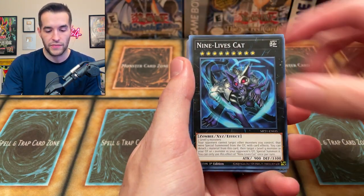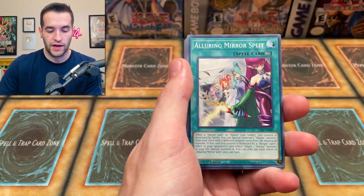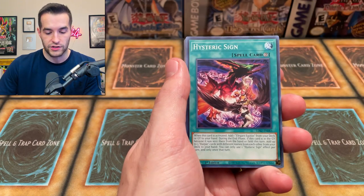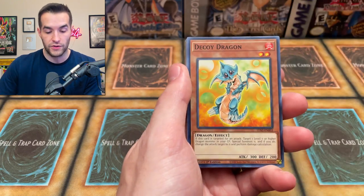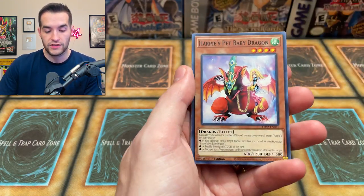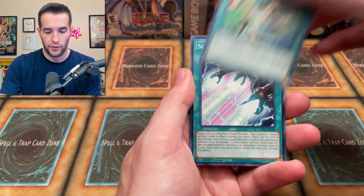We got the Junk Sleeper, Nine Lives, Giga Thunder, Elegant Egotist, Triangle, Rose Lover, Alluring Mirror Split. Oh my gosh, it's just a bunch of commons. From Legendary Duelist and stuff. Oh no, there's nothing good. Decoy, Harpy Lady 2, Harpy's Pet Baby Giraffe. Wait, what is that from? Legendary Duelist Season 2, so that's definitely not worth anything.